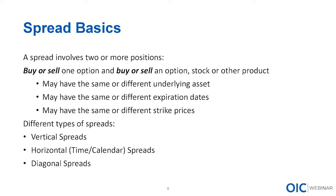Different types of spreads. The most popular are vertical spreads, which we're going to discuss today. Horizontal spreads, also known as time or calendar spreads. And while we're going to get into vertical spreads, just briefly talk about time spreads. Time spreads we use to take advantage of changes in volatility, whereas vertical spreads, we're looking to take advantage of price differentials between the strikes as expiration approaches. There's also diagonal spreads that are kind of a combination of the two, taking advantage of price changes as well as volatility changes over time.